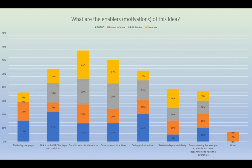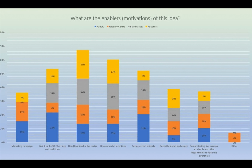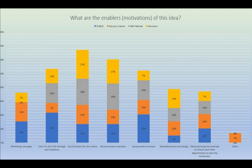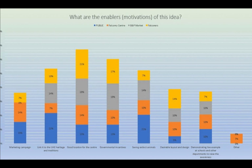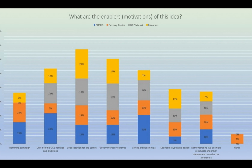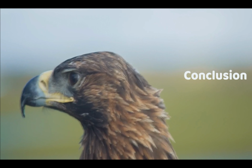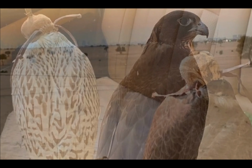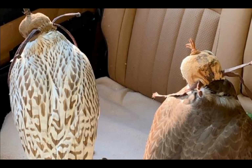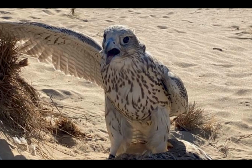Our stakeholders agreed that finding a good location will be beneficial for the center, as well as governmental incentives, and that it will preserve the heritage and tradition of this sport in the United Arab Emirates. In conclusion, we need to be part of protecting animals of the earth while maintaining our traditional sports, and we hope that our solutions are taken into consideration.